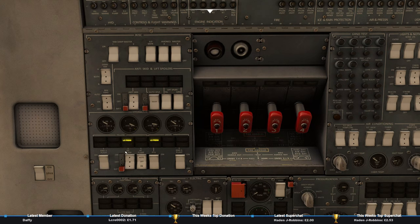I'll get my clearance now. Tower, hello, it's Alpaca 1-4 Juliet Foxtrot, stand Foxtrot 1, information Alpha, QNH 1009, departure clearance to Prague, please. Alpaca 1-4 Juliet Foxtrot, hello, cleared to Prague, Salo 1 Alpha departure, 04 right, squawk 2150. Cleared to Prague on the Salo 1 Alpha off runway 04 right, and just the squawk again, please. Squawk 2150. Squawk 2150, Alpaca 1-4 Juliet Foxtrot. Repeat, yes, correct.